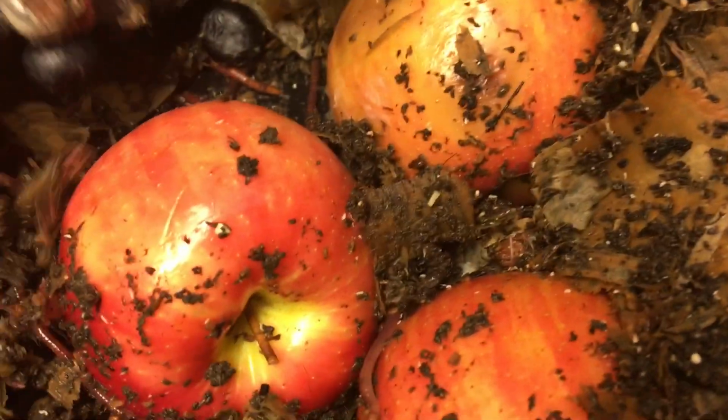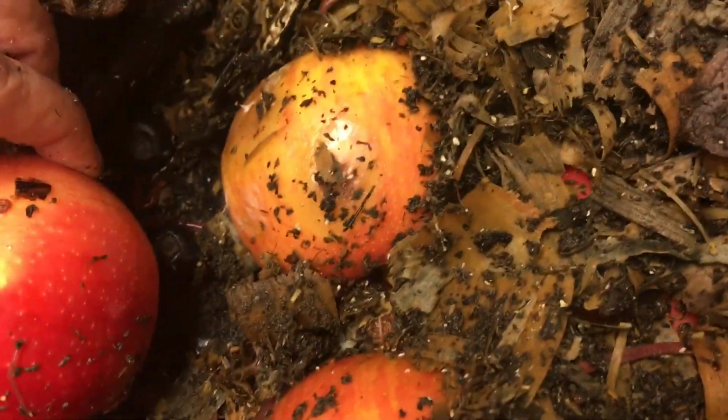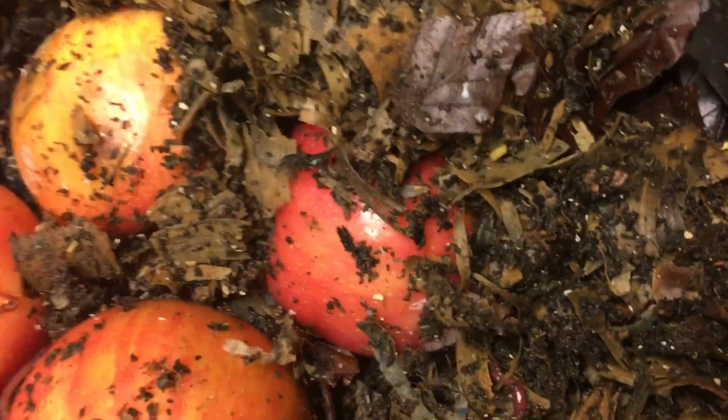Oh look at this gang of springtails. Oh, there's a cocoon. So this bin is very wet. It's got moisture. I think that's why they're all there. I put some bananas and rotting fruit in here yesterday, and they're already moving in. Yeah, these little swamp worms, they don't waste any time.